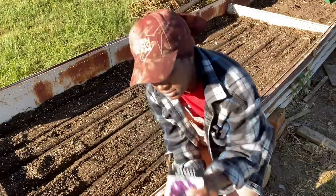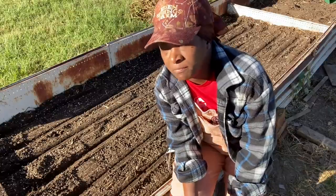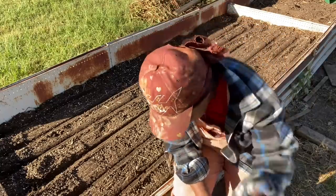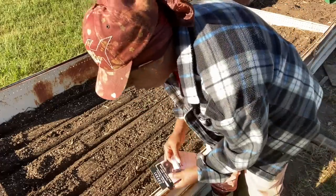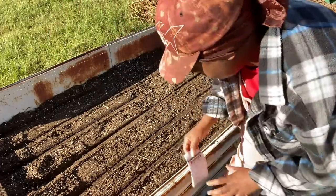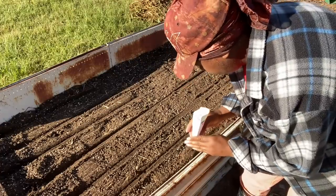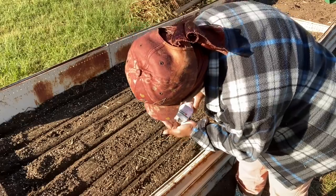Some Black Nebulas, all right? The Mokums are a very early variety of carrot. I think these are like 54 days, something like that. And these came from Johnny's Seeds. So if you're looking for an early variety of carrots, it is a hybrid. Mokum is a good choice, okay? So I'm going to go ahead now and just drop some in my hands.